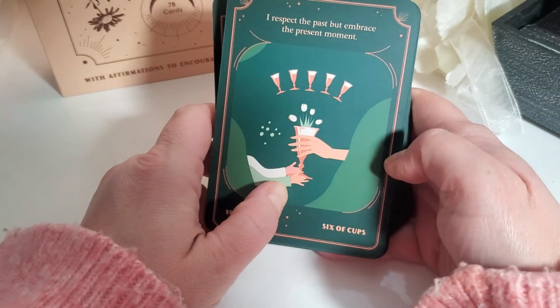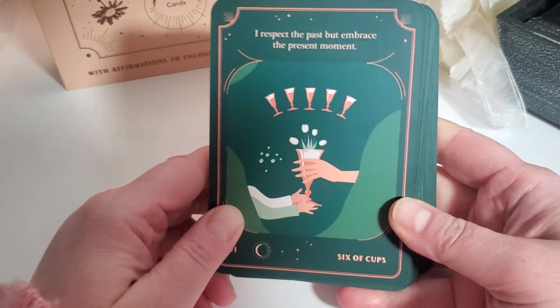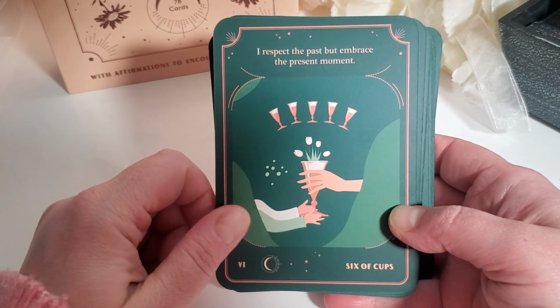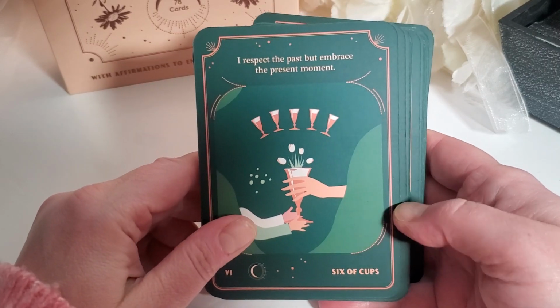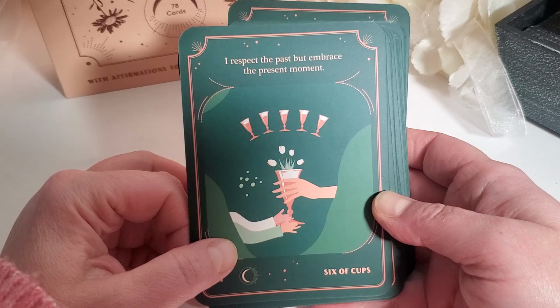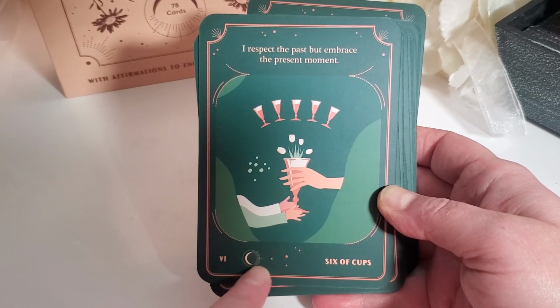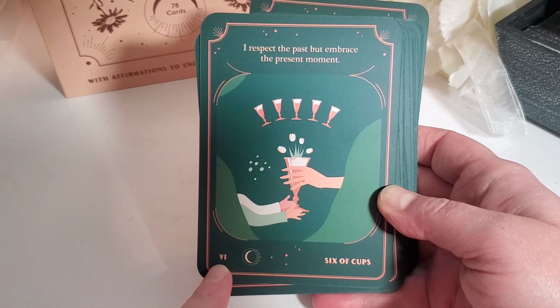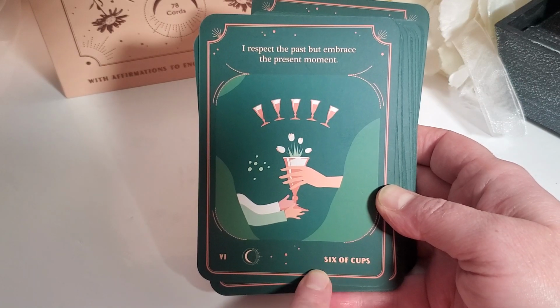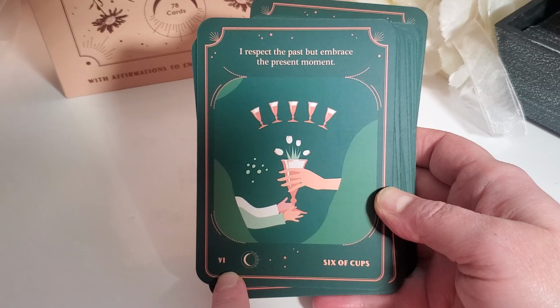And let's do a quick flip through these cards. I wanted to talk a little bit about, or at least show you the image and stuff, as well as how it correlates with the affirmations. And the symbols are still there. These are numbered, 6 of Cups. I like that they have the writing, 6 of Cups, but we also have the number here.